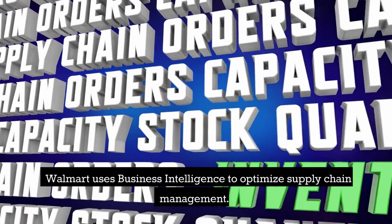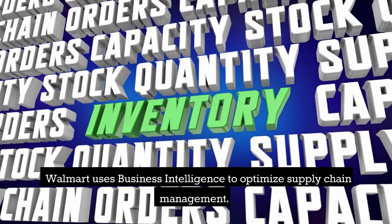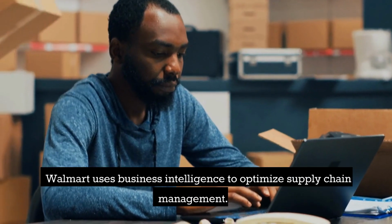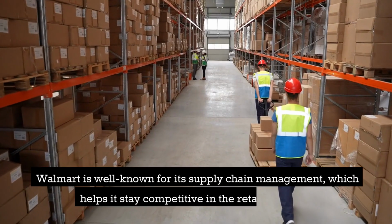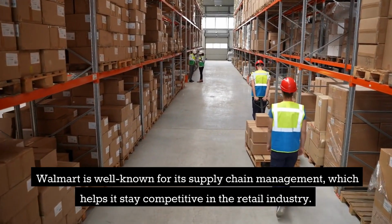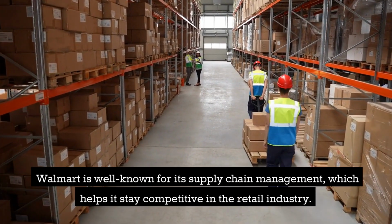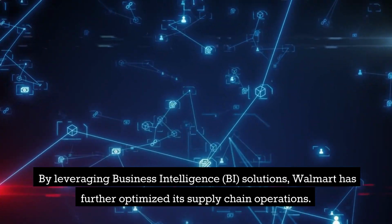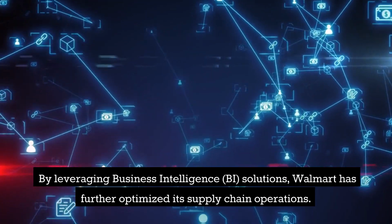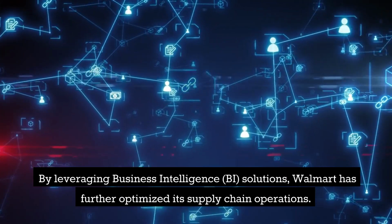Walmart uses business intelligence to optimize supply chain management. Walmart is well known for its supply chain management, which helps it stay competitive in the retail industry. By leveraging business intelligence, BI, solutions, Walmart has further optimized its supply chain operations.